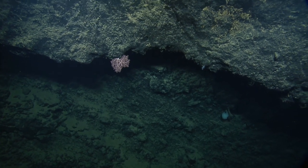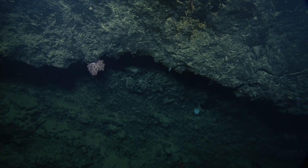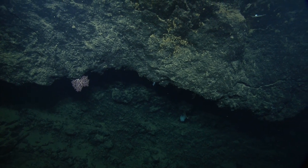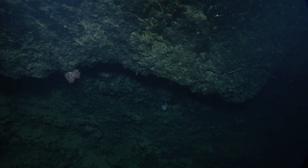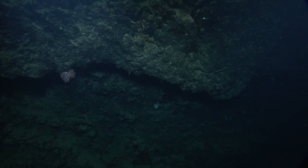I'm going to try and, can you show me the craft on bubble cam? Yeah. I'm going to try and swing the manipulator out and get some light underneath this overhang here and light it up so the stereo camera can record it. Well, that would be cool. Right now it's... You take advantage of the light that's on the arm? Yeah, roger.